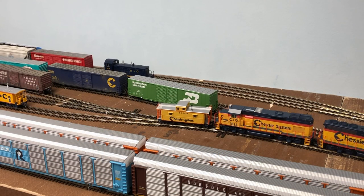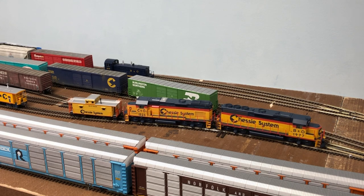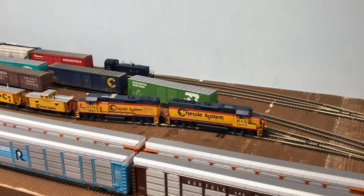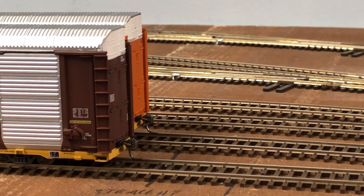The caboose is then dropped in the caboose track so work can be performed. The layout is set in July 1984, so cabooses are still the norm. The auto rack yard has a capacity of 16 cars total, 4 cars on each of the 4 tracks. Today, the crew has 8 loaded auto racks to pick up.